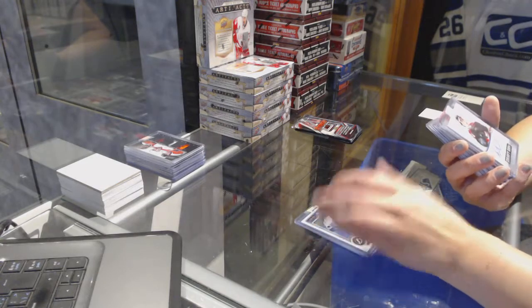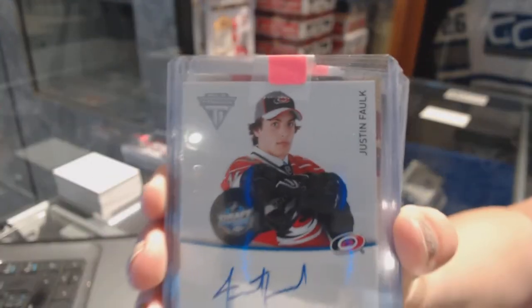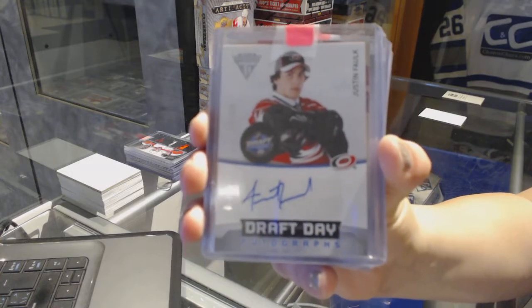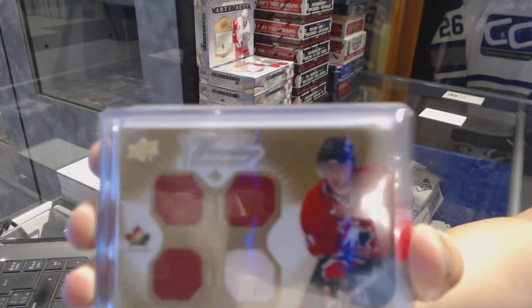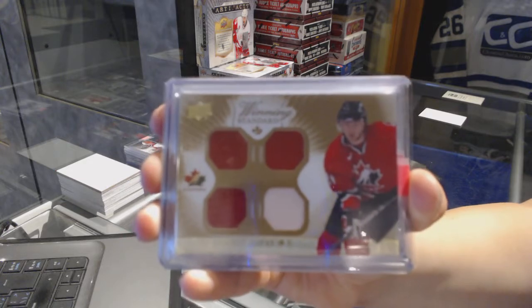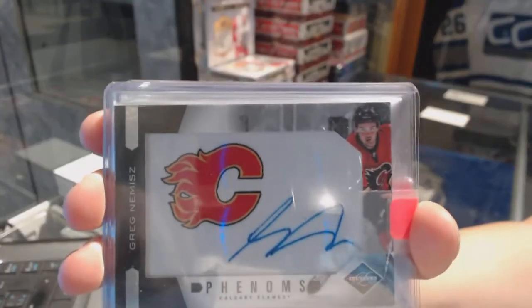We've got a draft day auto numbered 33/99 for the Carolina Hurricanes, Justin Falk. We've got a Team Canada quad jersey for the Anaheim Ducks, Corey Perry. Phenoms jersey auto for the Calgary Flames, Greg Nemich.